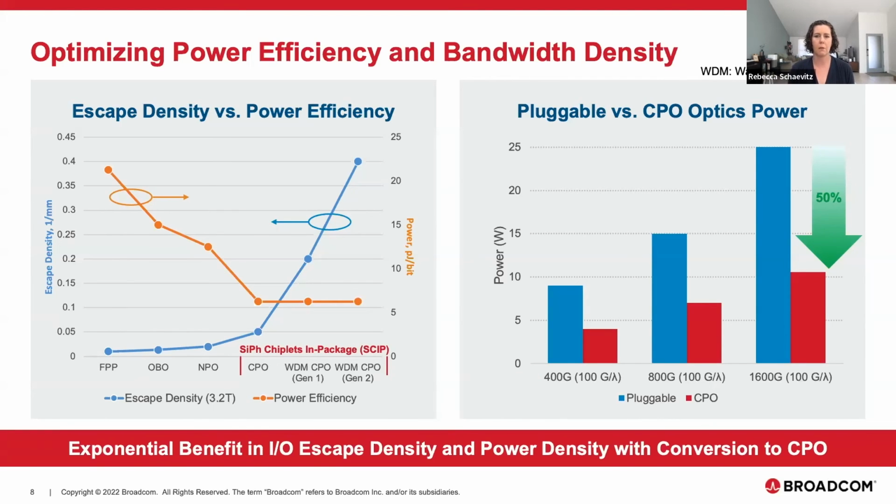If you look at a system level, you can go even further than that, which we don't necessarily include here, but we're bringing down the drive on the switch ASIC because we're only driving directly to a very short distance. But this is just an apples to apples comparison, assuming nothing changes about the switch itself.